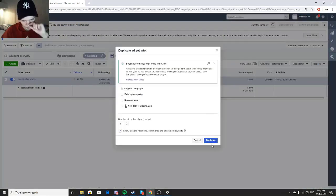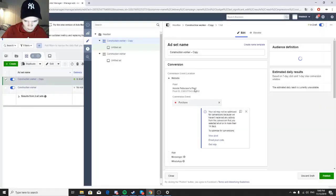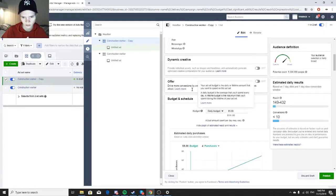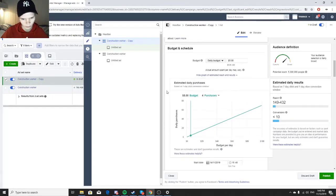Duplicate this one, and then, sorry, I have some weird stuff in my nose. I don't know what it's called in English. You know that yellow nasty thing you have in your nose? Everyone picks their nose, but no one wants to say it.